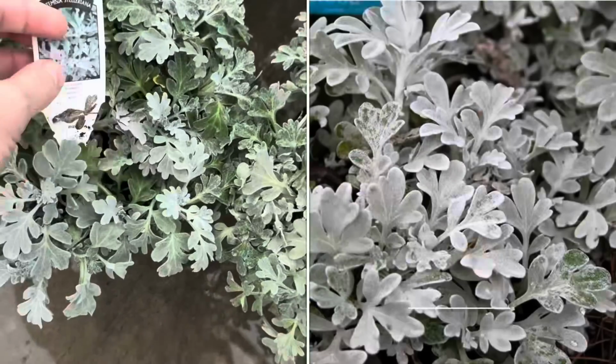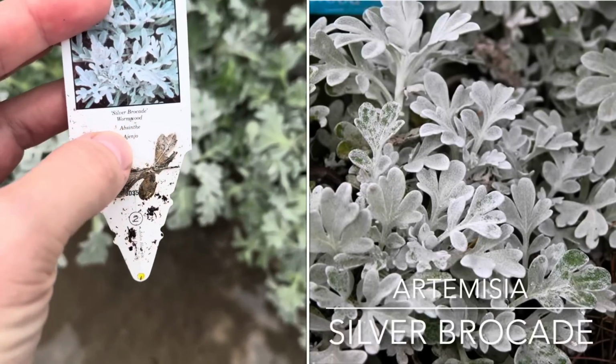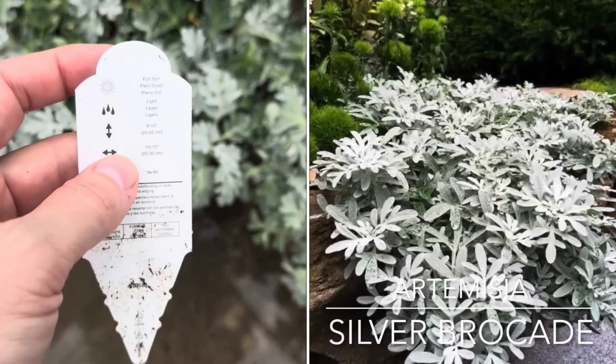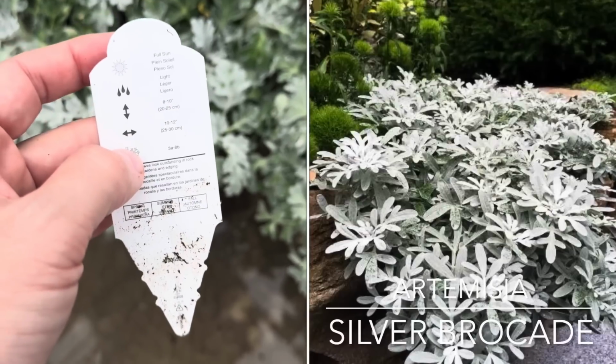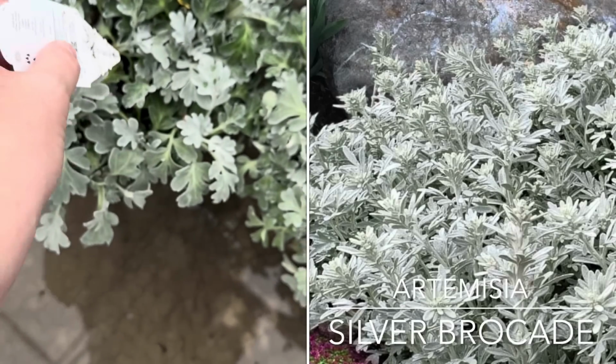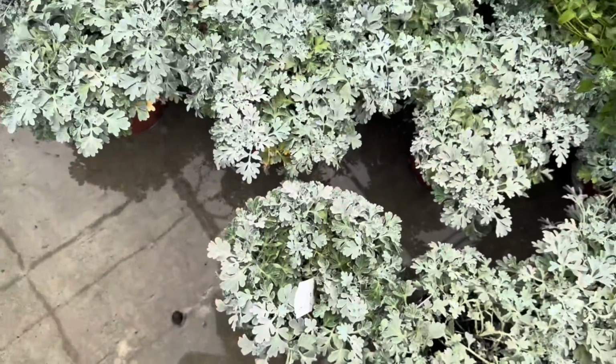Here's an Artemisia, silver brocade wormwood. Full sun, 8 to 10 inches tall by 10 to 12 inches wide. Hardy zones 3A through 8B.